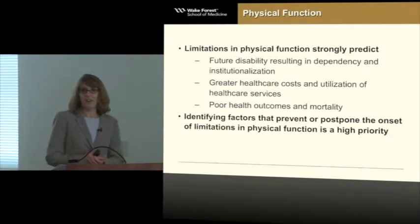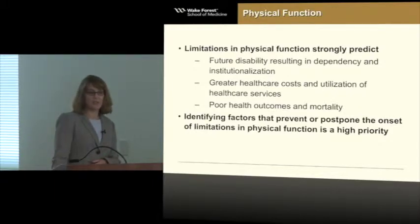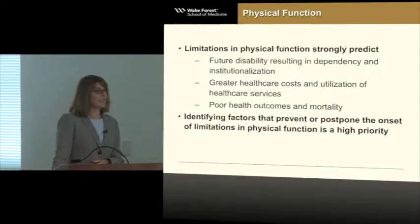So we do a lot of work on physical function at Wake Forest with the Pepper Center, and we know that limitations in physical function strongly predict future disability and result in dependency and institutionalization. We also know that they contribute to greater healthcare costs and utilization of healthcare services and poor health outcomes and mortality. And so identifying factors that postpone or prevent limitations in physical function is a priority, which is one of the things that started us looking at vitamin D when I first came to Wake Forest in 2004.